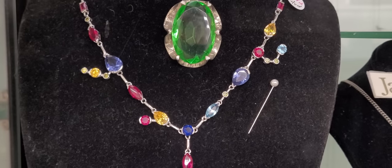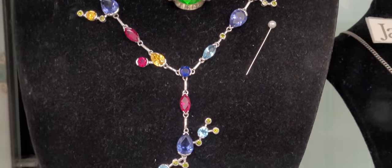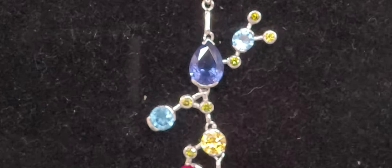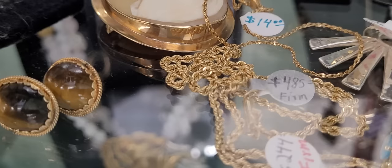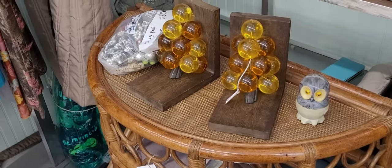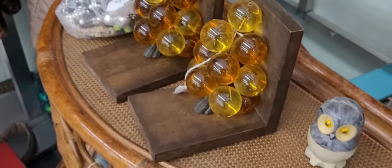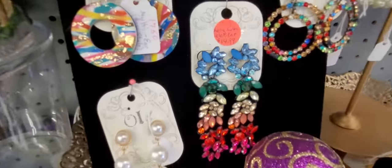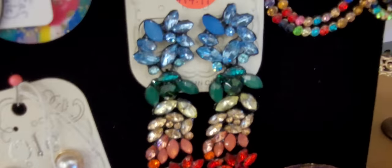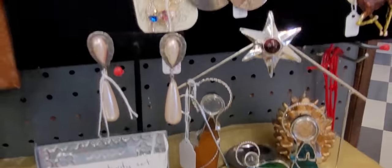My gosh, but that necklace is great too. Isn't it beautiful? We wish that cameo was $14, but it's not. It's the necklace next to it. Look at these bookends. $68. Telling you, jewelry everywhere. Ready for the holidays? You will be with those.